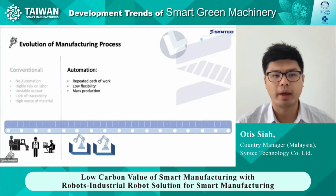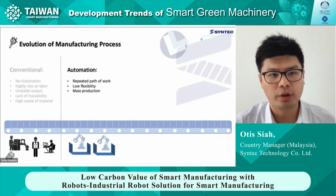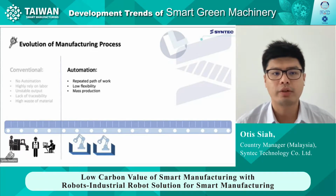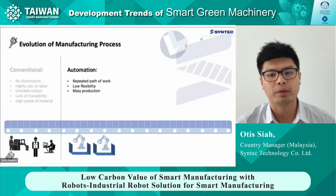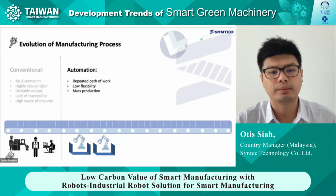However, no matter the conventional manufacturing process for the SMEs or the mass production method for the big players, both are out of date. They are not going to meet current market requirements, which is mass customization production.